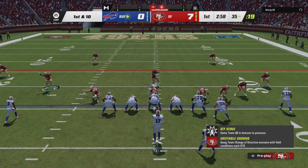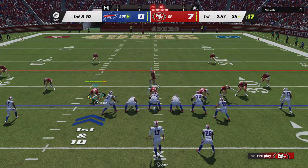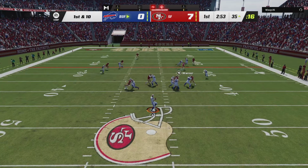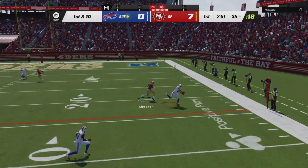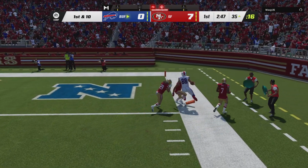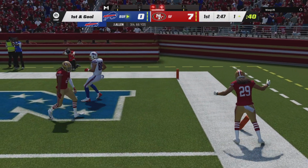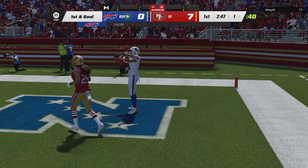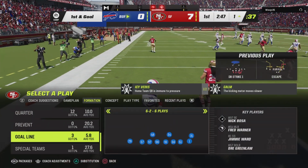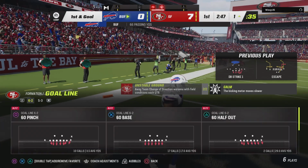Ball up to the 35 now as they come up on first and 10. Now Allen. Pass delivered successfully to Knox on the out route. Down inside the 10. And so close, he gets it to the 1. Out of bounds right there. A big play that time on the catch and run.